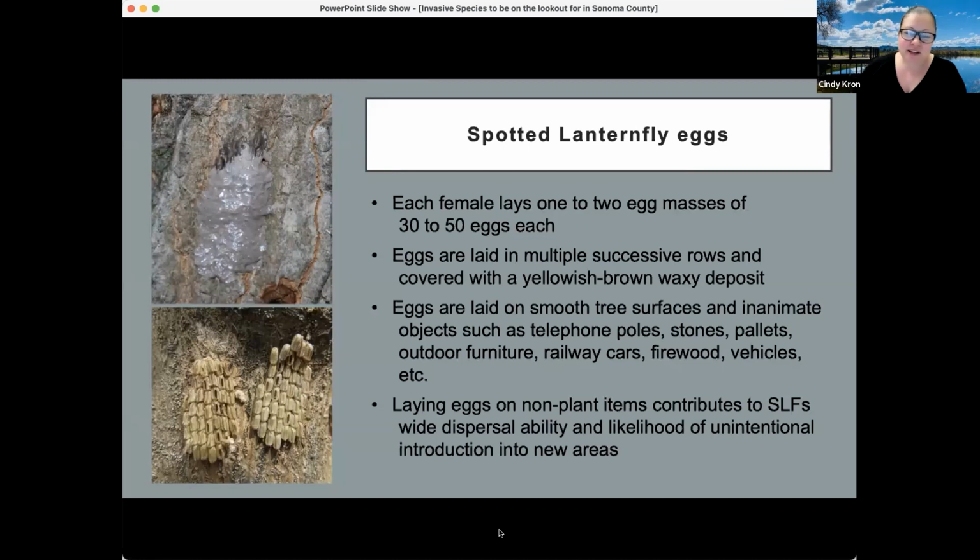So, spotted lanternfly eggs. On the left-hand side, underneath, you have these rows of eggs that are laid, and above, over the top of those eggs, the female covers them with a yellowish brown waxy deposit. As you can see against a tree surface, you see something there, but it's not very noticeable as eggs because it's all covered. So this is what it can look like. And then when that waxy covering comes off, you actually see the individual eggs. You can see these exit holes. This is where spotted lanternfly nymphs had emerged from those eggs.